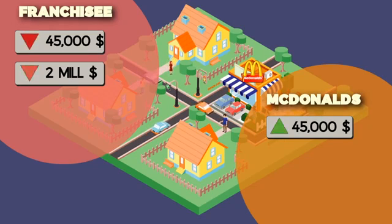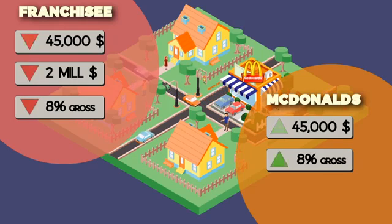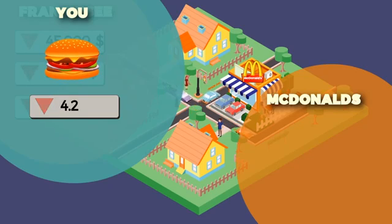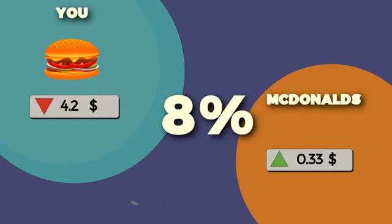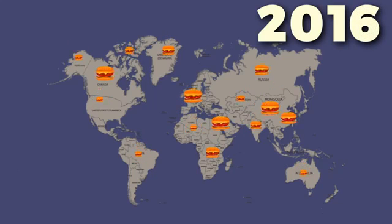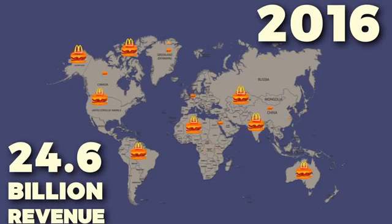And the franchisee has to pay McDonald's 8% of its monthly gross sales. It means when you buy a Big Mac burger in the United States, which costs around $4.2, 8% of it, that is 33 cents, goes to the actual McDonald's company. That doesn't sound like a big number. But in 2016, Big Mac burgers purchased all over the world contributed to McDonald's $24.62 billion revenue.